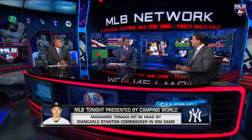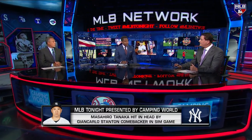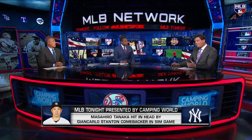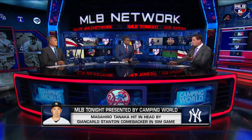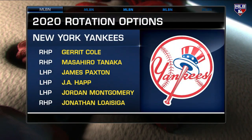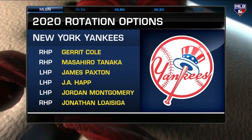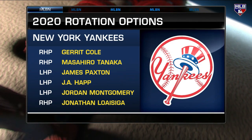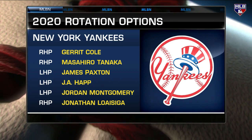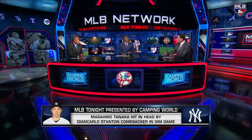Obviously, with a healthy Tanaka, the Yankees' starting rotation is filled with gems, including the guy at the top in Gerrit Cole. There's no doubt about it, but you can't afford to lose a guy like this. Let's keep our fingers crossed that he's okay. You have James Paxton that's coming off of a surgery. It looks like he's going to be ready. Jordan Montgomery, he's another guy. Loaisiga last year threw some really good baseball for the Yankees. But listen, there isn't a team that can afford to lose a number one, number two, or three.